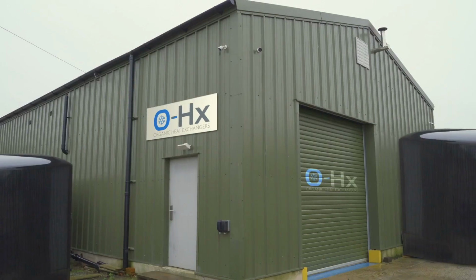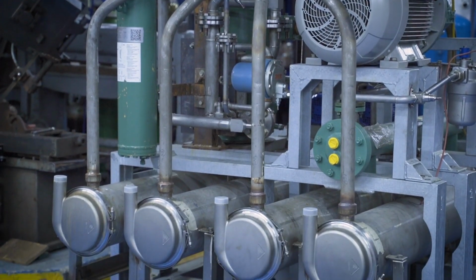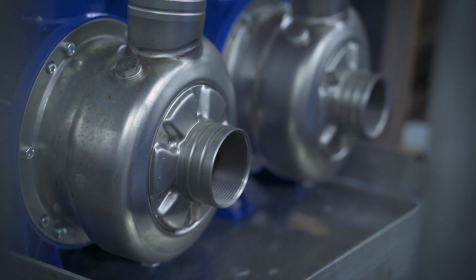I'm Investor Relations Director at Organic Heat Exchangers, and today we're in Organic Heat Exchangers' factory which makes this marvellous machine here, the Energivault. It optimises cooling, leading to carbon and financial savings of in excess of 50%. You can charge up your cooling system when electricity prices are zero, negative, or at least low, and you don't have to draw electricity from the grid when prices are expensive.